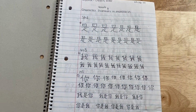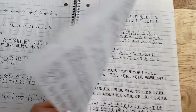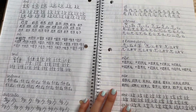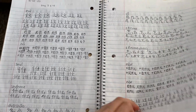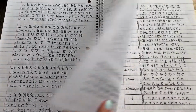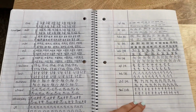So this is a second notebook that I use. I know it's not the prettiest, but it works for what I needed. So here I literally just write all of the characters that I've practiced, and I just use it for writing my characters. I practice and repeat and write all of the characters, and that's just how I memorize all of the characters that I have learned over the past few days or weeks.